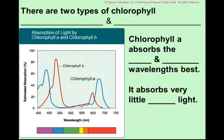Let's talk a little bit about chlorophyll. There's two kinds of chlorophyll. We call them chlorophyll A and chlorophyll B, and the difference is just a couple little atoms difference in that big, huge, ring-shaped molecule that we talked about. And if you look at a graph, if I could shine different wavelengths of light on chlorophyll and see which wavelengths it absorbs best or which it's not so good at absorbing, I could make a little graph.